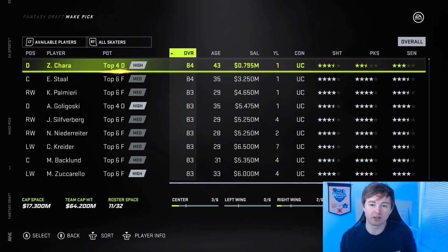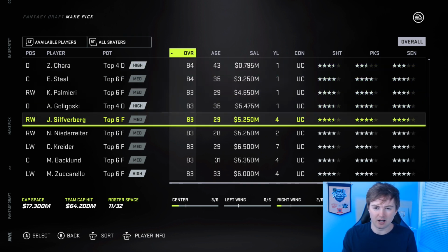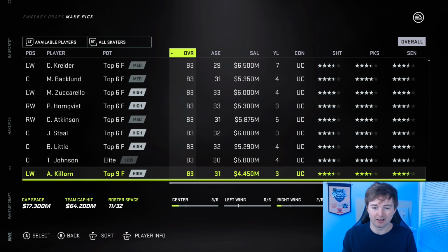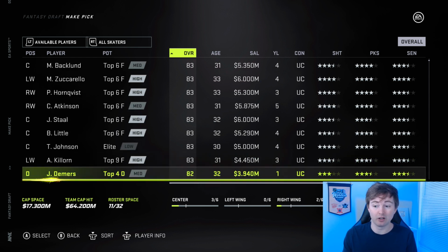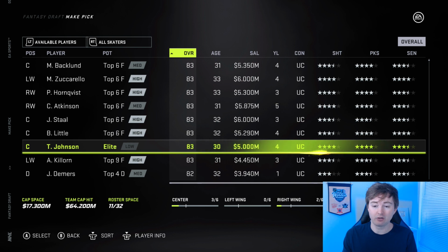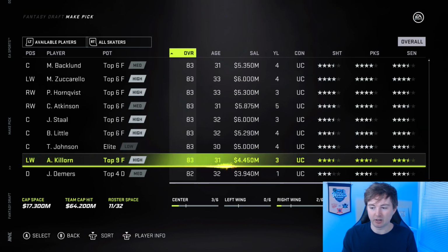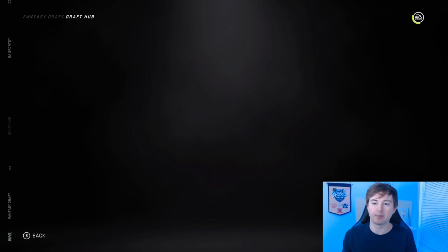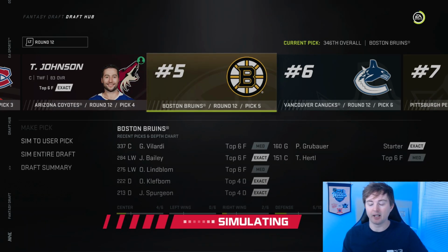Next pick here, round 12. We have Tampa Bay Lightning. I saw Yanni Gourde. Looks like he's gone. Tampa Bay. Okay. Tyler Johnson, Alex Killorn. I think Johnson's a bit more offensive than Killorn. Yeah, he definitely is. We currently have 5 skaters drafted, so Johnson's probably going to fill into our top 6. I don't think that's too bad of a pick, honestly.